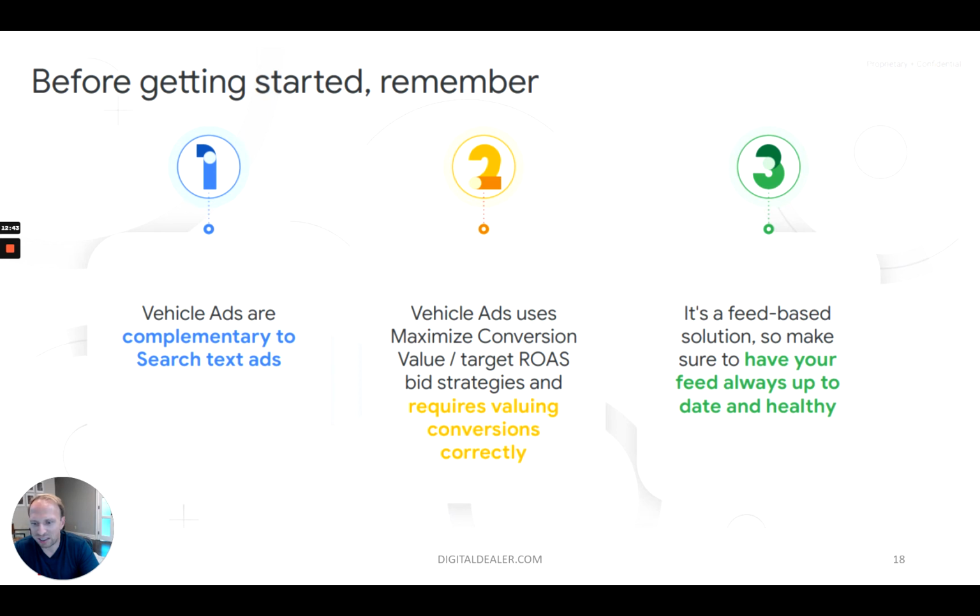If anything, once VLAs are running successfully, it's a good replacement for the third-party sources you get your traffic and leads from, like CarGurus of the world, but certainly is not a replacement for search ads and some of the other Google Ads stuff you're running.